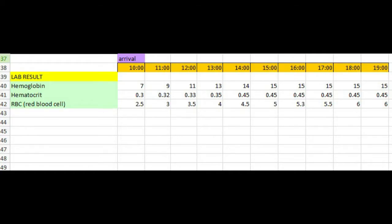Here is the chart of the lab result of the patient. We can see that there is a decreasing value of hemoglobin, hematocrit, and red blood cell at the beginning of the treatment. During the treatment process, these values begin to increase, showing the patient is having a good response to the treatment. The patient is getting better.